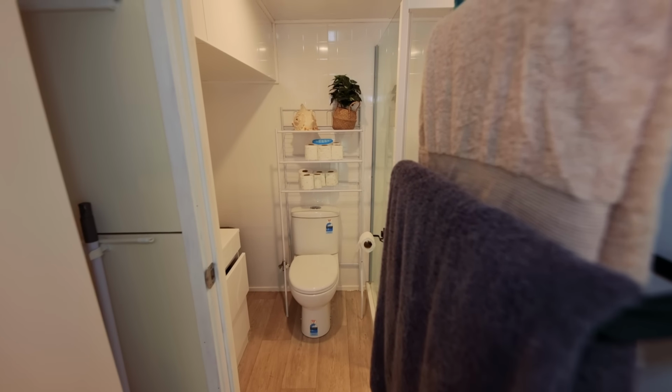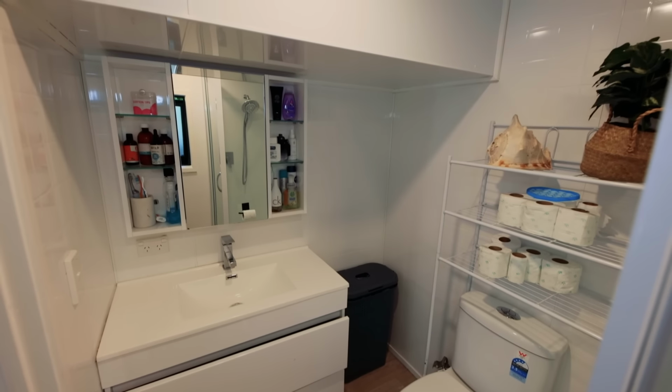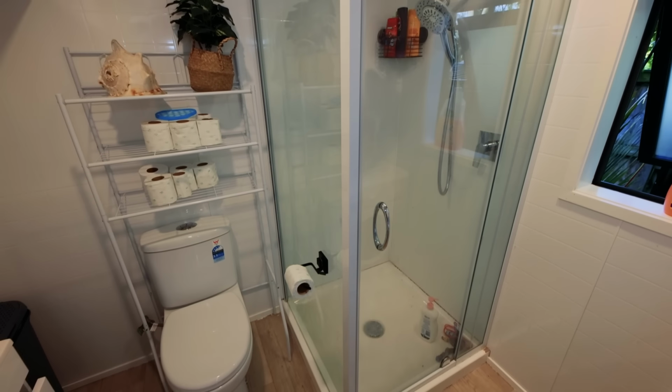I like how you've got the towels on the back of the door here. It's a good space saver. Definitely is. And tell me about the design of your bathroom here. So yeah, we've got the full bathroom with vanity, 9x9 shower, so it's actually bigger than quite a few houses.